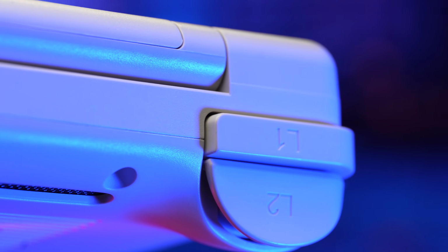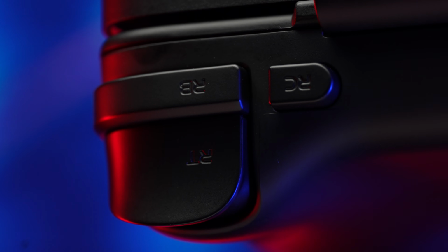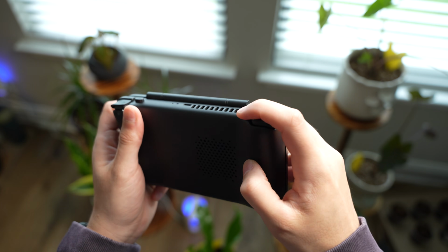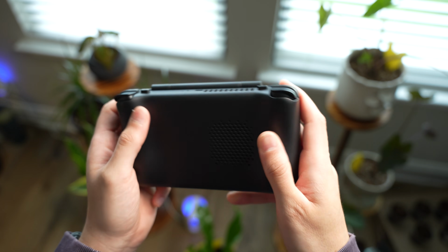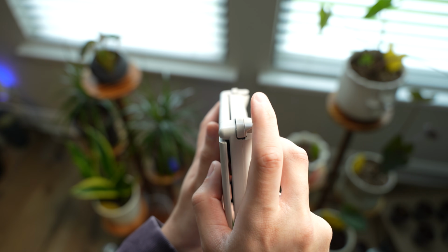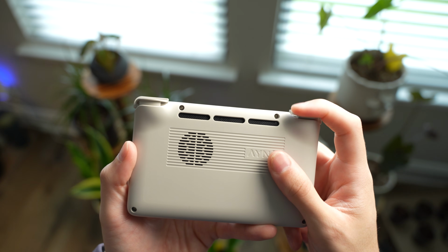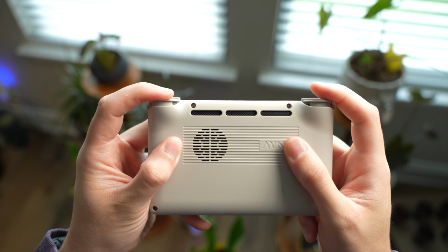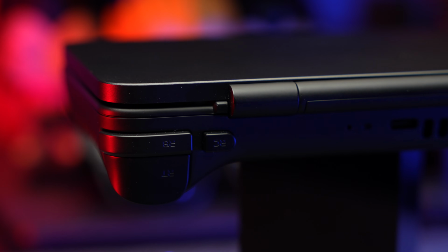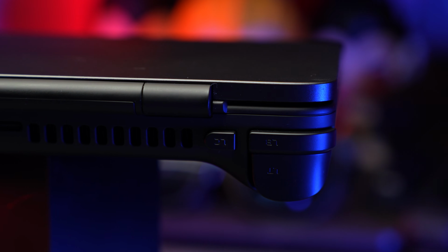Moving along to the bumpers and triggers, they're both solid on these devices. But when it comes to the actual trigger design, I have to give the advantage clearly to AYANEO. The Pocket DS triggers give you more surface area and they have a nice curvature that lets your finger wrap around them more naturally. The Thor triggers, well, they're smaller and feel more like a shelf. They work, but they don't feel as comfortable to me, especially if you're playing games that use the triggers heavily. The Pocket DS also gives you 2 extra buttons next to the bumpers, which is a nice addition. Depending on how you map your controls, those can genuinely be useful.